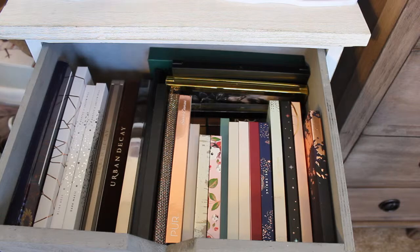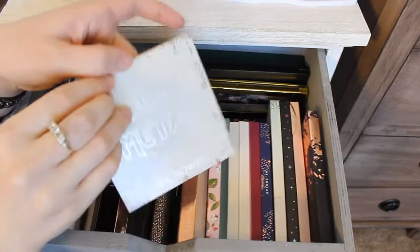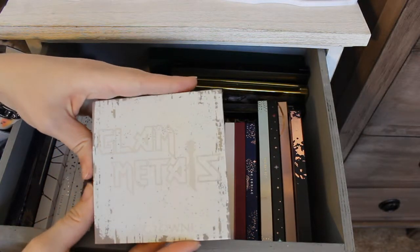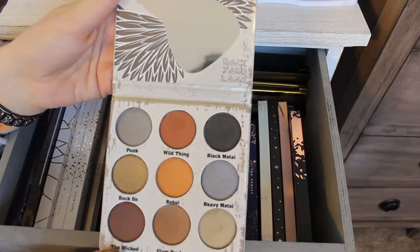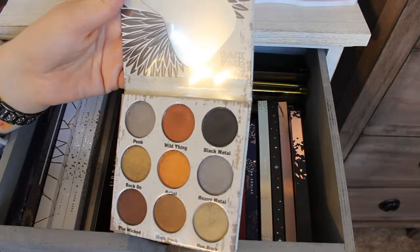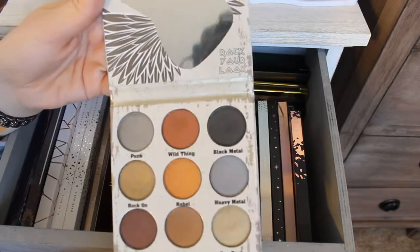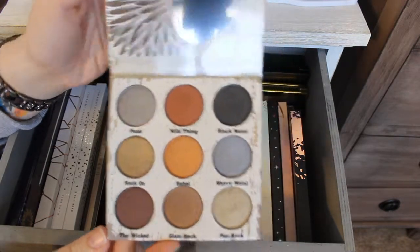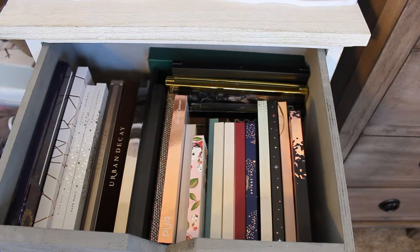All right, so the first thing that I see that I know starts with the letter G is this guy right here. This is my Glam Metals palette by Crown Cosmetics. This came in one of my BoxyCharms. It's got a lot of really fun, sort of grungy metallic shades in it. This is all metallic with the exception of this black, and just the black is matte. So you know what, this might be a good call, but let's see if there are any other G palettes that maybe I like more.